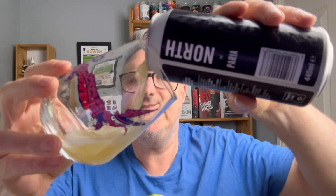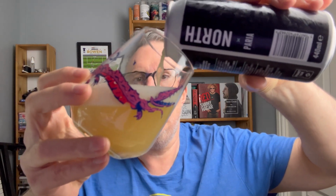But this has got barley and oats and hops and all the stuff that you expect. It's 6%. It's a hazy IPA and it's from North. I think North don't get enough love, to be honest. As it almost explodes here. I think their supermarket beers are very consistent, and if I see any of their other beers that aren't supermarket beers, I usually try them because I always think they're pretty good.